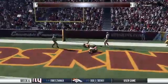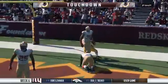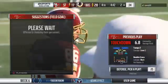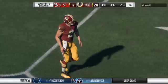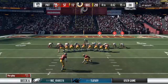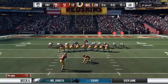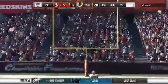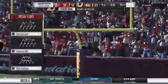And that is caught. Touchdown, Washington. Jordan Reed, his 2nd touchdown on the season. And the Redskins have taken the lead here in the 4th quarter. It's up and good to make it 21-17.